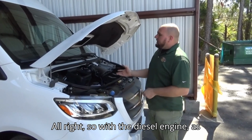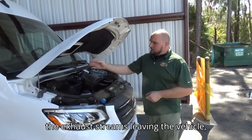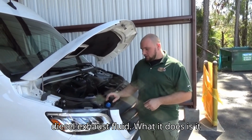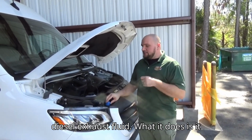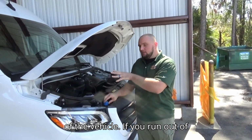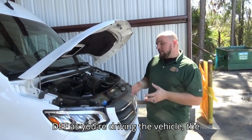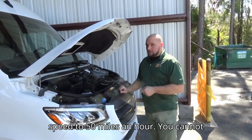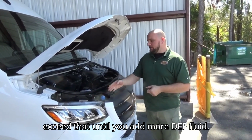All right, so with the diesel engine, as the exhaust stream is leaving the vehicle, you have a set of spray nozzles after the catalytic converter that spray in your diesel exhaust fluid. What it does is it helps cut down on the emissions coming out of the vehicle. If you run out of DEF as you're driving the vehicle, the computer kicks in and limits your top speed to 50 miles an hour. You cannot exceed that until you add more DEF fluid.